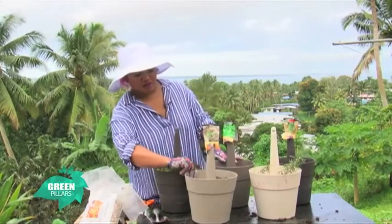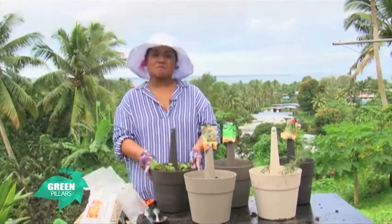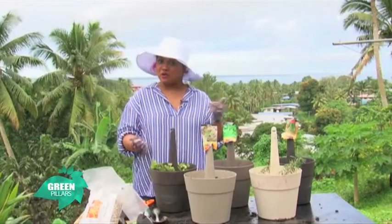But today we have our coriander, we've got our rosemary, we've got our chives, our sweet basil, and we've got our mint. Now this is what our herb garden is gonna be full of. Over the next few episodes, we're gonna see how they're growing.